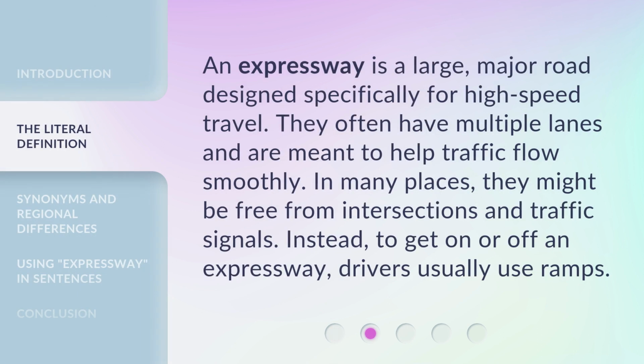An expressway is a large, major road designed specifically for high-speed travel. They often have multiple lanes and are meant to help traffic flow smoothly. In many places, they might be free from intersections and traffic signals. Instead, to get on or off an expressway, drivers usually use ramps.